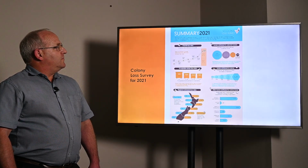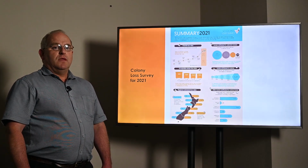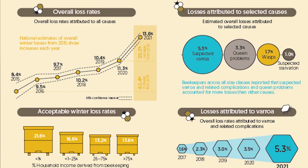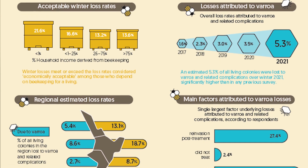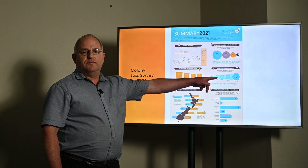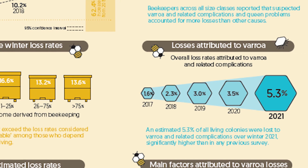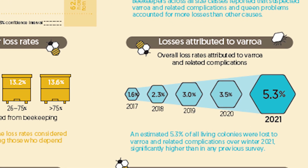So we'll start off looking at the colony loss survey, which is all on the internet, and this is just a part of it for your interest if you haven't seen it. One of the main things to look at is losses attributed to Varroa. And as you can see there, it's been quite a rapid increase in each year.